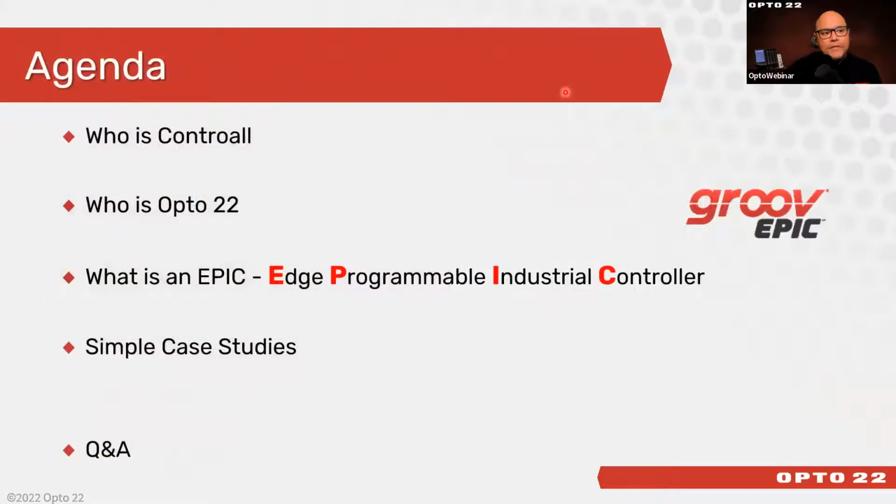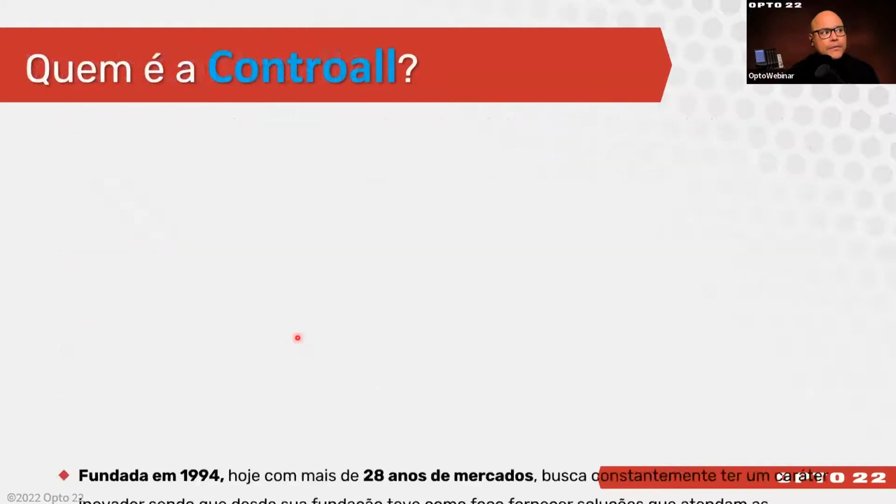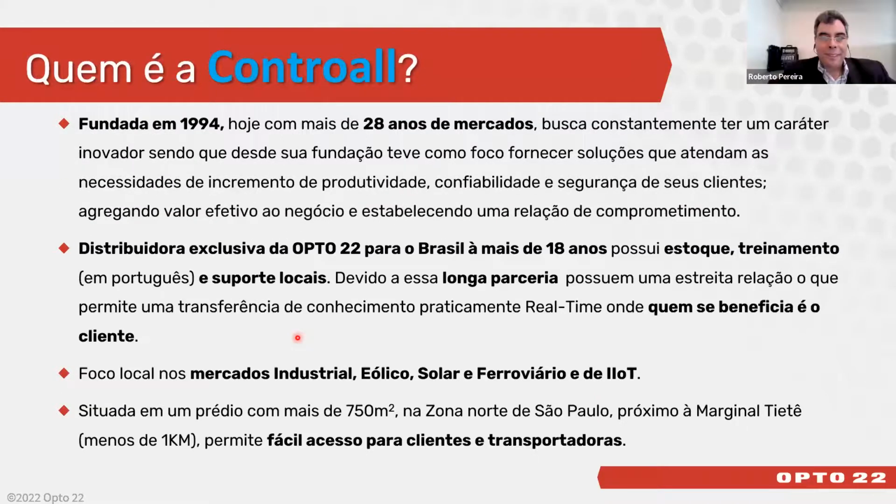But the full agenda for today is we're going to start off and introduce Control, and I'm joined here today by both Roberto Pereira and Herbert Roncolato from Control. And we were going to talk about a little bit of the history of Opto 22 and then dive into what the Epic controller is, as well as some example of case studies. So I'll start off first with who is Control, but I think who could do this best and also do it in Portuguese would be the founder and president of Control, and that's Roberto Pereira. Roberto, if you are ready, we are happy to introduce you and hear you.